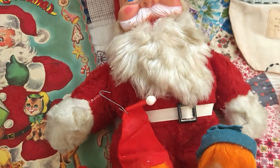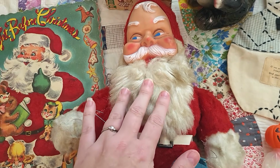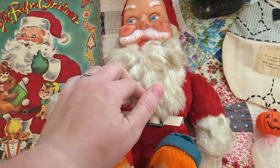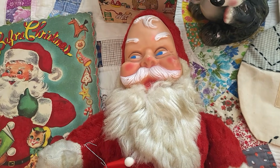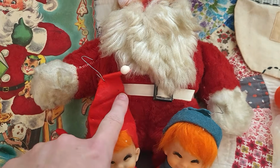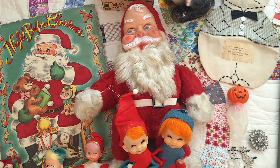Rubber Face Santa, he's awesome. He's a much smaller one than I typically find. I like that size. He's also nice condition. Of course, there's always going to be some discoloration in the white fur. They usually have that, which I don't mind. I don't think that they need to be bright white anymore. But he does still have his original belt too, so that's great. He was the very first thing that I purchased.